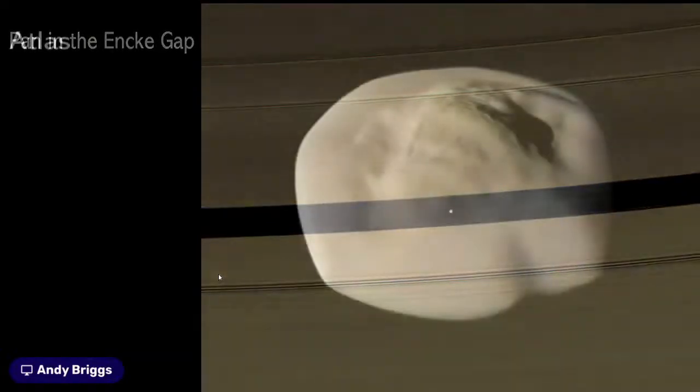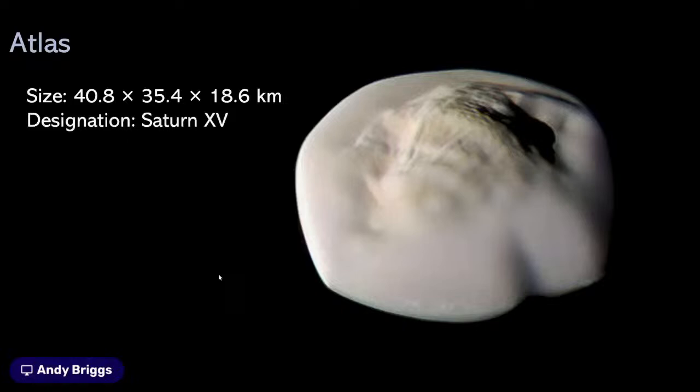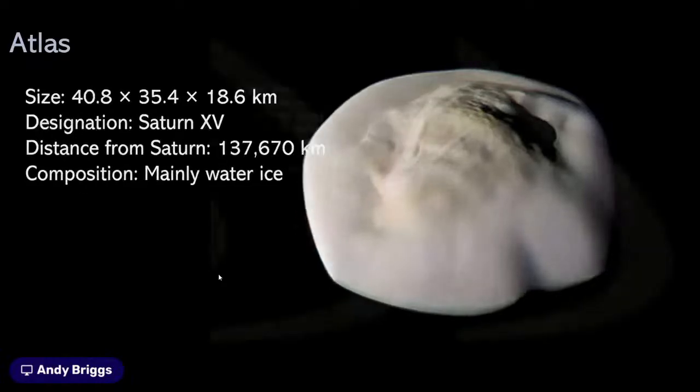We move on now to our last moon of this evening, Atlas. Now, Atlas is another moon that similarly has a ridge around it. This, I think, is an amazing image because basically you're seeing a mountain on the top of the moon with this weird ridge around its equator. And Atlas is getting on for the same size as Pan, 40 by 35 by 18.6 kilometers. It's designated Saturn XV. It's 137,000 kilometers from the planet. Again, it's thought mainly to be water ice.